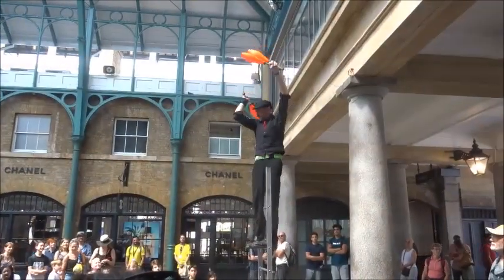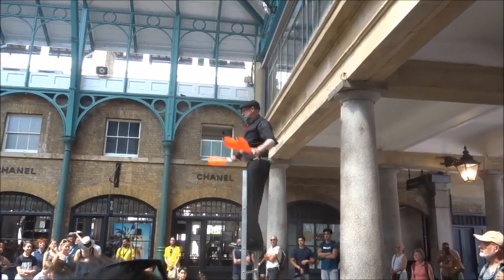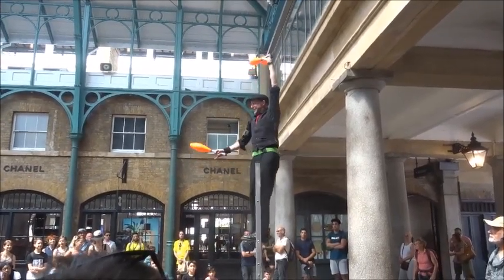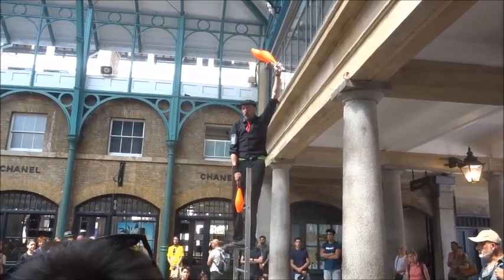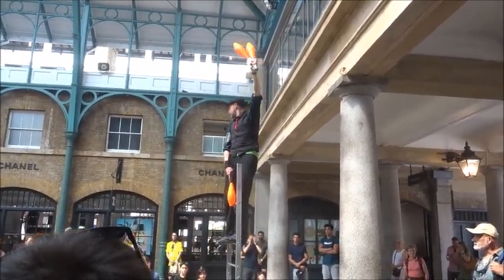Juggling three! Flaming orange cups! What? Balanced! On the top of a freestanding ladder! Balanced right here in the North Hall Covent Garden!